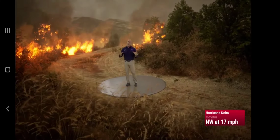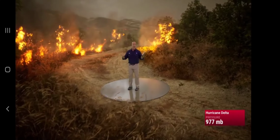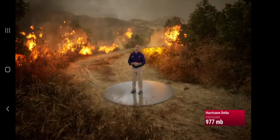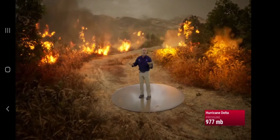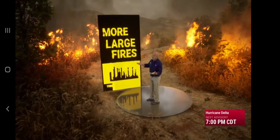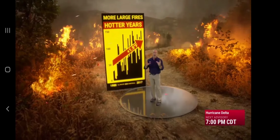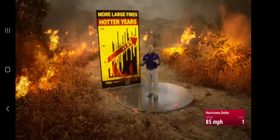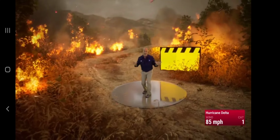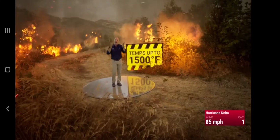Being up close to a raging wildfire like this one is a terrifying experience. Unfortunately, scenes like this are going to be more common as climate change increases wildfire activity. Average annual temperatures across the western U.S. have risen nearly 2 degrees in the past few decades, allowing large wildfires to thrive on these dry, extreme conditions. You can just feel the heat. Temperatures over 1,500 degrees, flames shooting high into the air.